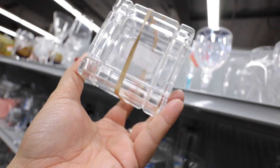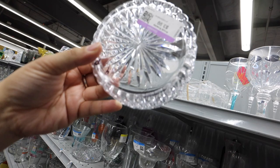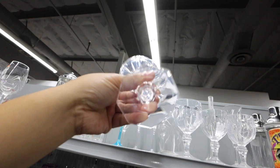I like this crystal box or glass box though. Oh, it looks like it's broken on that one side. Oh, that is a shame. These are pretty too. Pretty heavy as well.